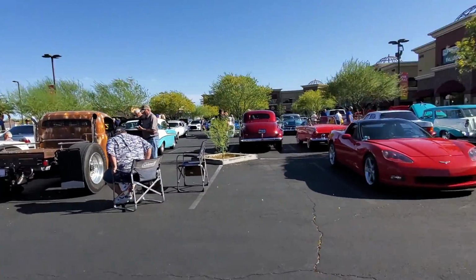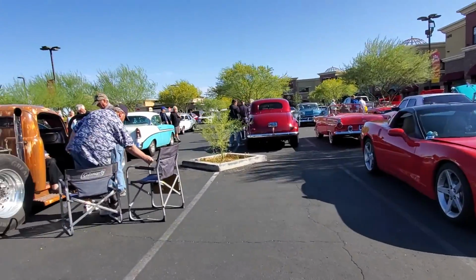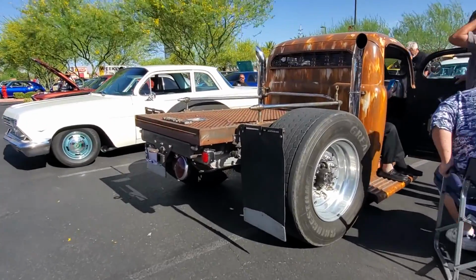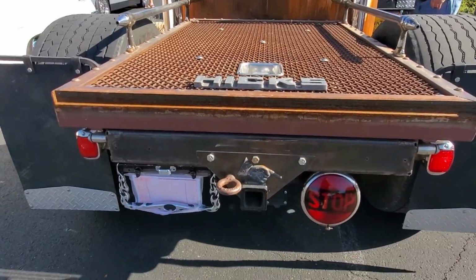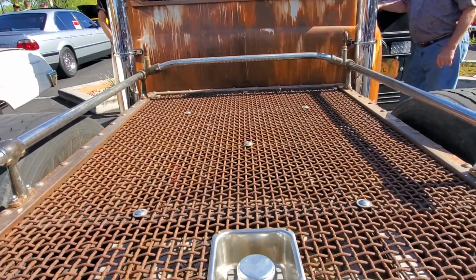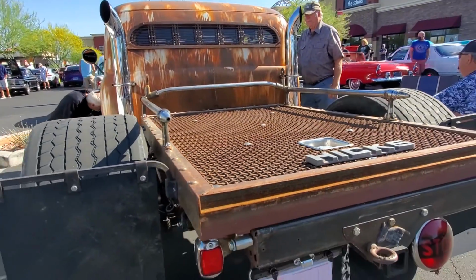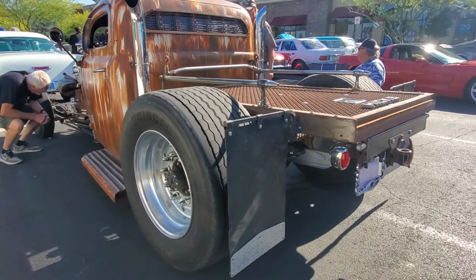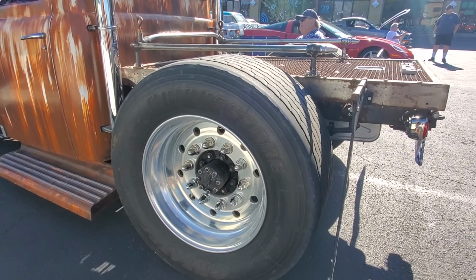Yeah, but more importantly, look at this. Get away from this wind here. Turn it around. Whatever it is, got a rat truck, I believe. Probably the most unusual thing here in the lot today. Look at those big wheels and tires, Bridgestones.